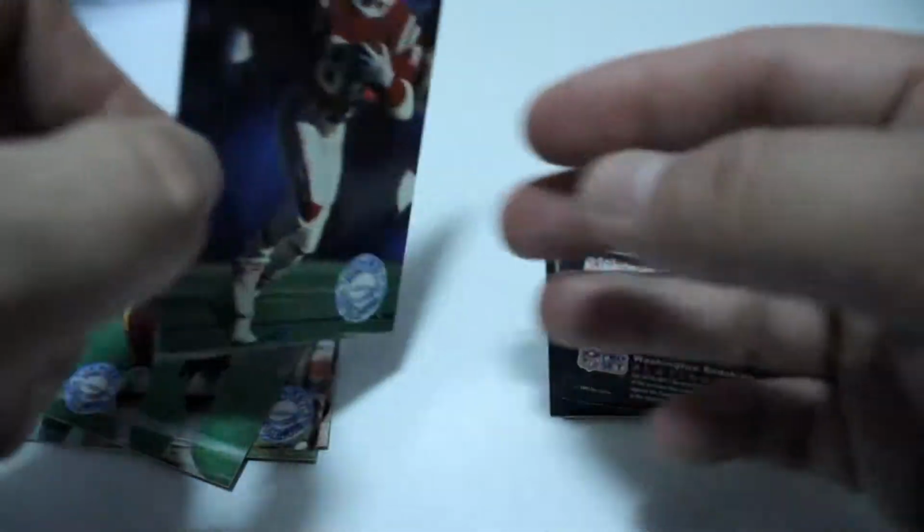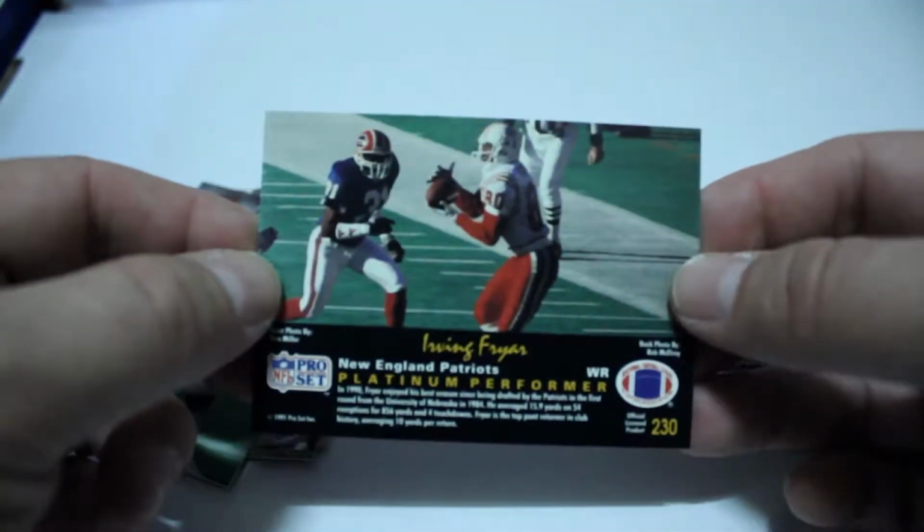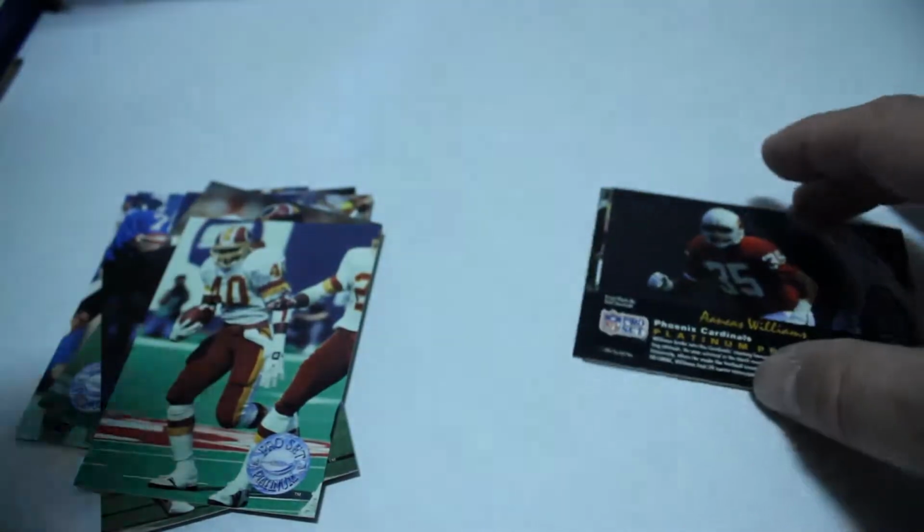No autographs native to the set. Pro Set Platinum really doesn't have too much in the way of inserts. There are a few. Irvin Fryer. But mainly you're looking for the player cards, especially as a collector. Alvin Walton. They are, in fact, really nice cards.